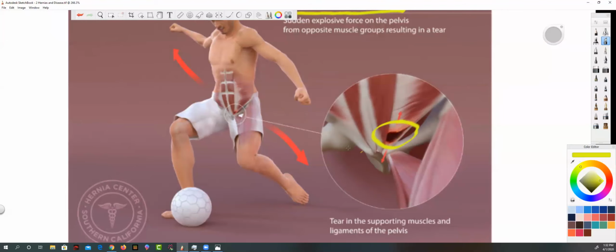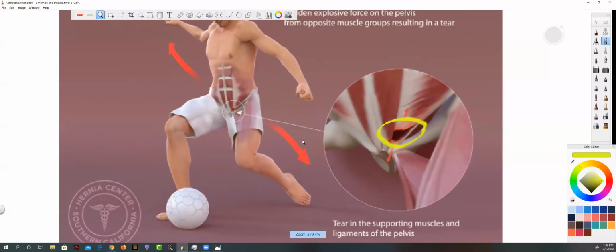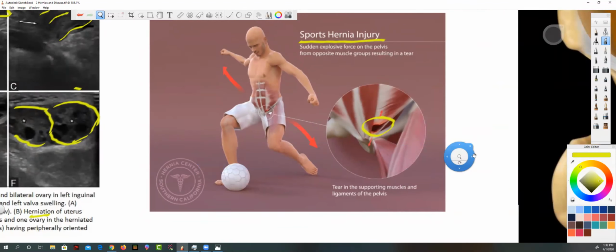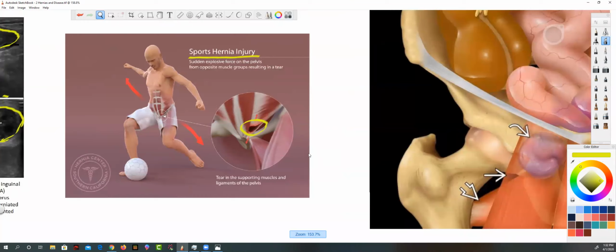So if the doctor suspects a sports hernia, well, you go ahead and look for a real hernia. But in not finding a real hernia, then you look a little closer at the muscle and see if you could actually find a tear in the muscle. It is possible to do. That's a sports hernia, kind of a fake hernia. I wish they wouldn't even call it a hernia.